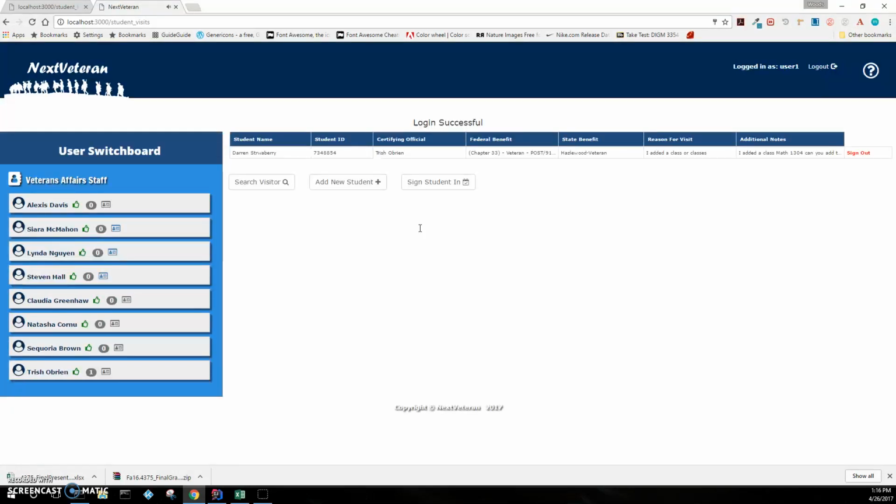And as you can see, we can take it to our user console. Now, this is our user console. This is the console that certifying officials use to view the students who are waiting in the lobby. And as I know you heard that sound. So that sound notifies the certifying officials that a student has walked into the lobby and checked in using the student kiosk, and they should look at the screen. So that sound is for the already existing system they already have in place, which is a bell to ring for service.